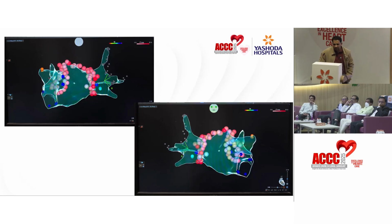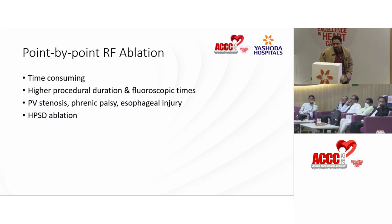So this is a case of RF AF ablation. You can see that the pulmonary veins have been circumferentially ablated at the antrum, and then the roof line has been performed to prevent roof-dependent left atrial flutters.